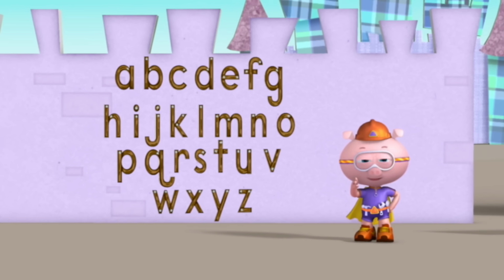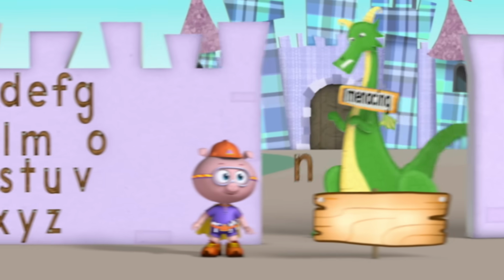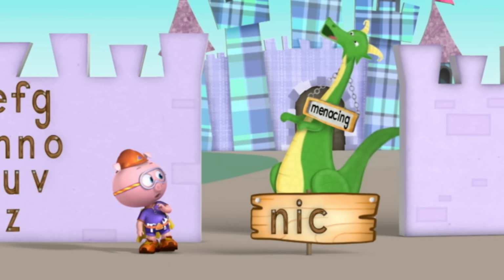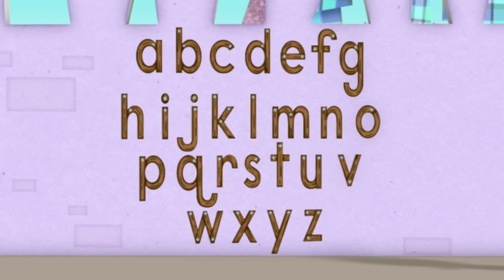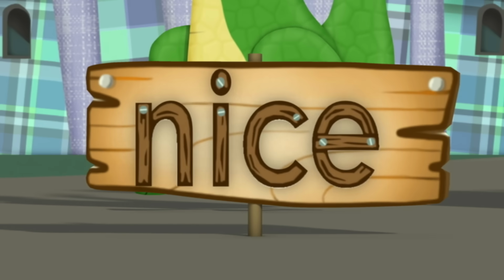The first letter we need is N. Where's the N? There! There's the N. Now we need an I. Where's the I? There! There's the I. And now, where's the C? There! There's the C. Last, we need the E. Where is the E? There! There's the E. N, I, C, E. Nice!